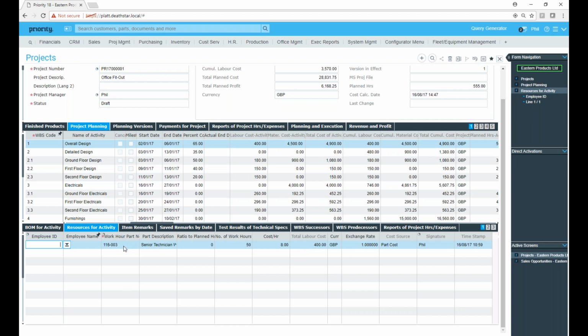You'll notice that we've got a work hour part, but we haven't identified who the employee is at this stage. At the start of a project, you will know how many hours are required, but you won't necessarily know who's going to do it. It's only when you allocate specific employees to these activities that you then get into the resource allocation and resource calendars, technician calendars, etc., which are an integral part of the main Priority system anyway.